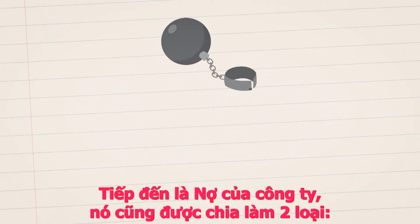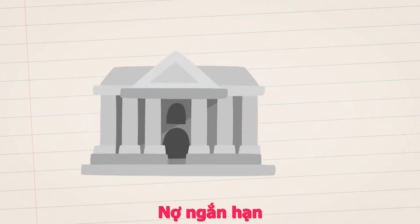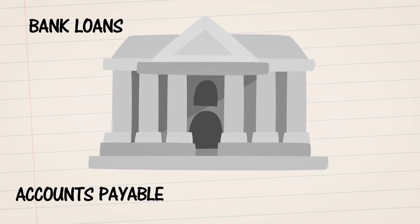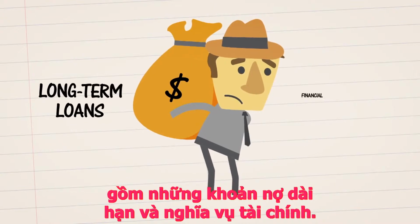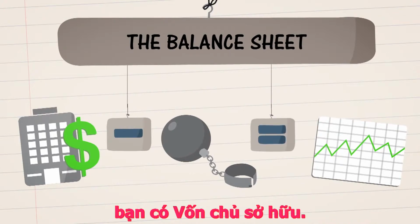Next are the company's liabilities, which are also broken down into 2 categories. Current liabilities, which include bank loans, accounts payable, and other payables like payroll and accrued expenses. And non-current liabilities, which include any long-term loans or financial obligations. If you subtract the total liabilities from the total assets, you get the total shareholders' equity.